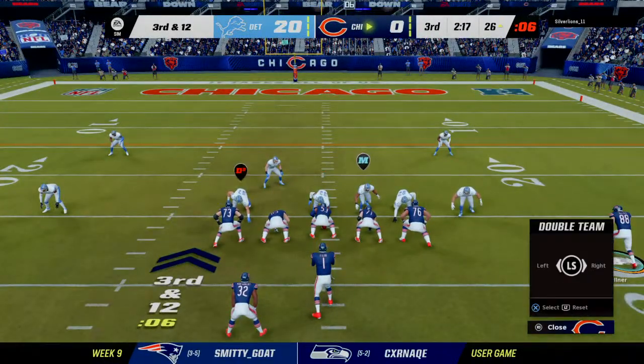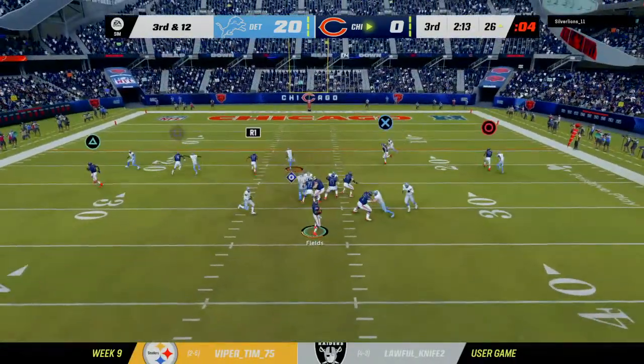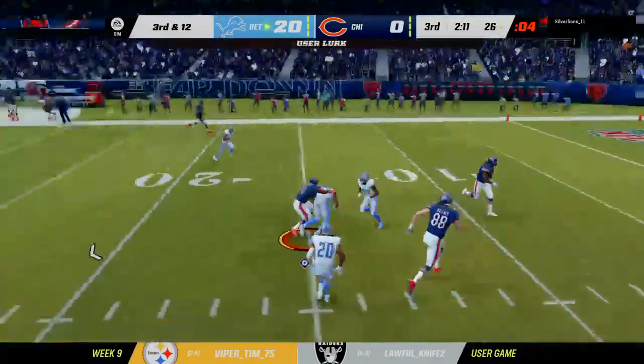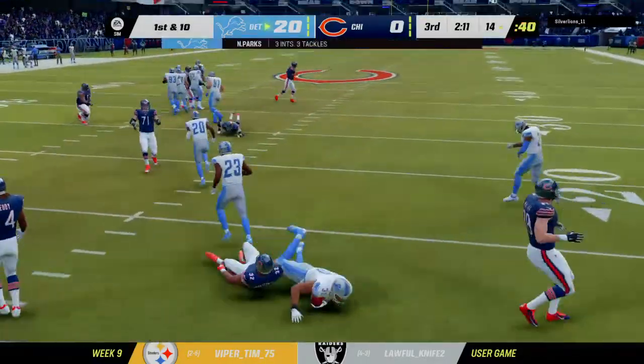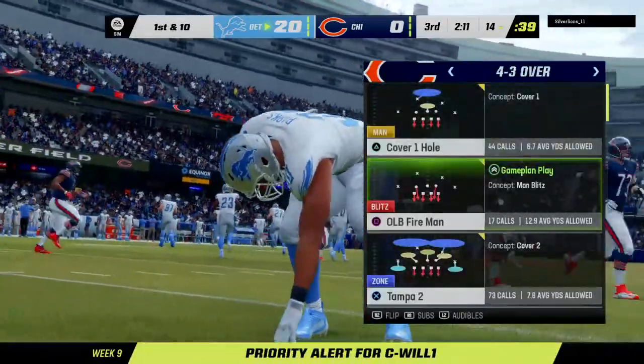Big stop, D. Big stop. Let's go. Check three, check three, check three. Throwing on third down, Fields. A 50-50 ball here, and it's intercepted. And the Lions will take over here at their own 14-yard line.